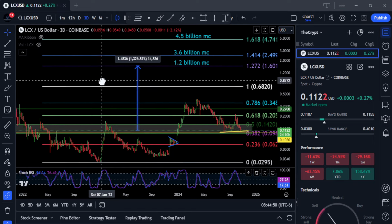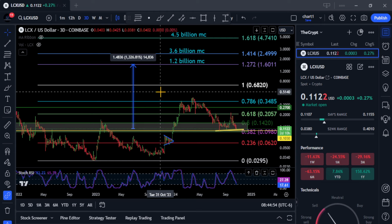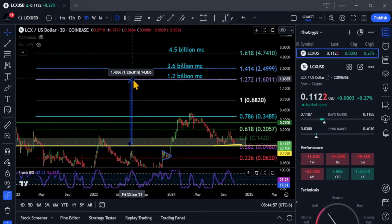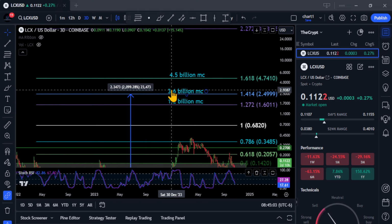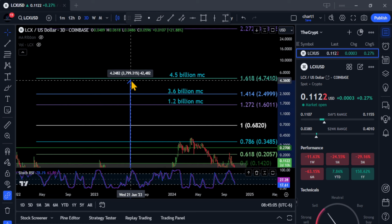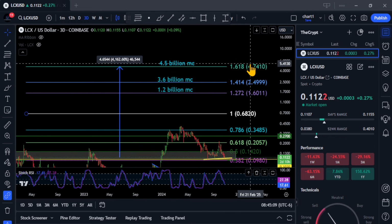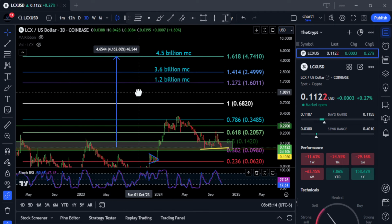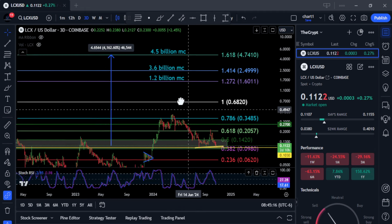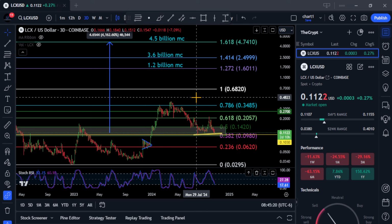So in my opinion, without making this one way too long, LCX looks very good here. So a billion market cap there, and then if it goes higher, a $2.50 LCX would give you a 22x up to a 3.6 billion market cap. And then the high target here, 4.5 billion market cap, $4.74 that is, and that's where you get almost a 43x from where it is today, trying to hold up here. So hopefully that helped with LCX. Looks good in my opinion.